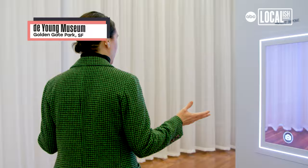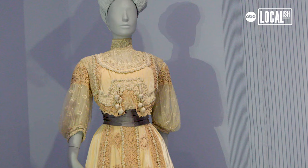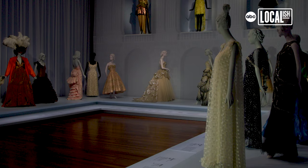So the exhibition celebrates style and fashion in the city. It doesn't capture every style story, but rather looks at focus stories as told through objects in our collection. We look at both personal style and also key moments in fashion history.